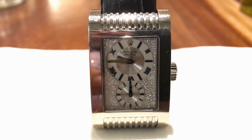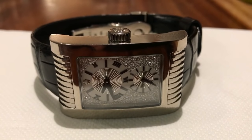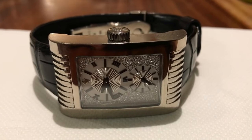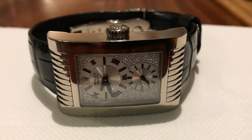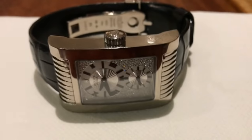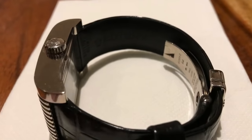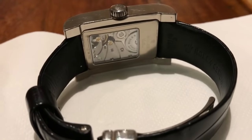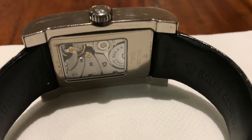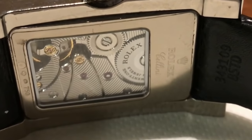And today, guys, I want to talk to you about the Rolex Cellini Prince. Now, this is a watch that Rolex released in the early to mid noughties, so it's about 13, 14 years ago. And I gotta tell you, it was always the Prince, the Rolex Prince.